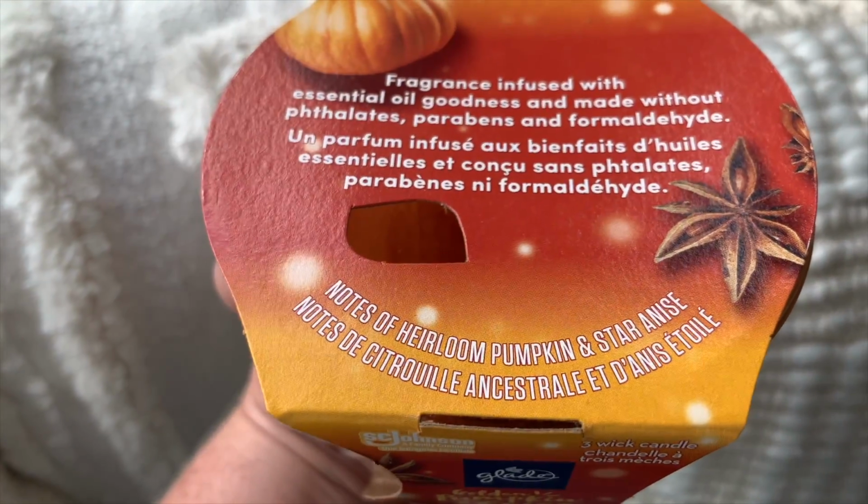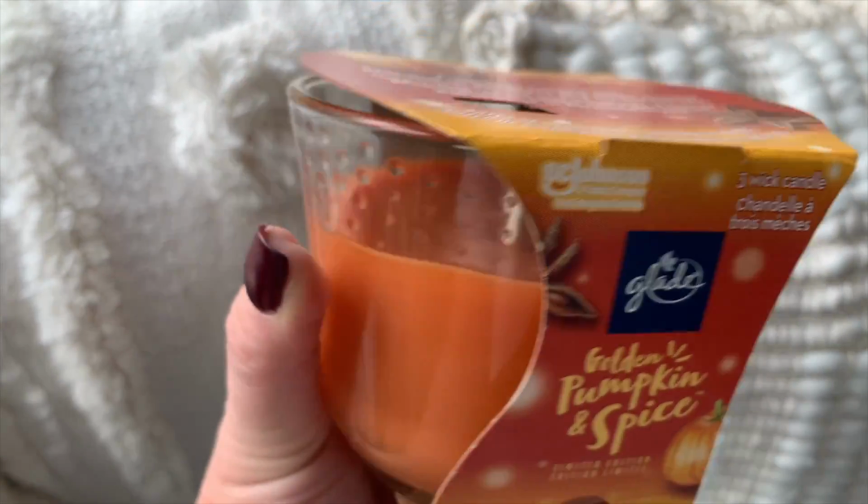Now the next one is very fall inspired. Again, limited edition. It does say that on the packaging. And this one here is the Golden Pumpkin and Spice. The notes of heirloom pumpkin and star anise. Now star anise is like a licorice scent. So here we go with this one.